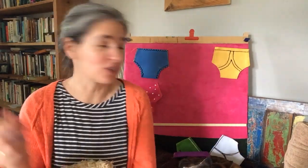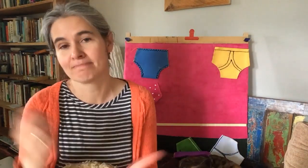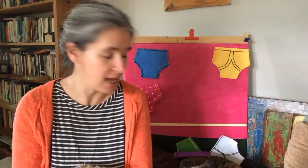It's a way of, if you're working on letter sounds or numbers, you can say the sound, or colors. Throw the undies at the yellow, or throw the undies at the letter that makes the sound, or whatever you want to practice.